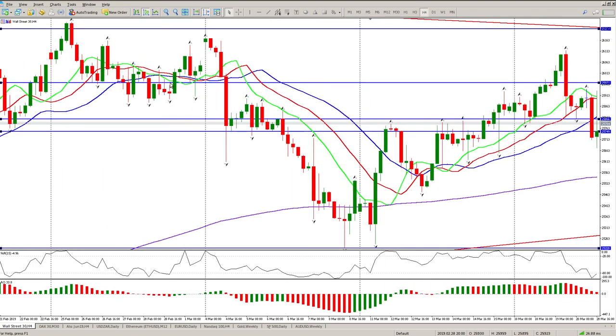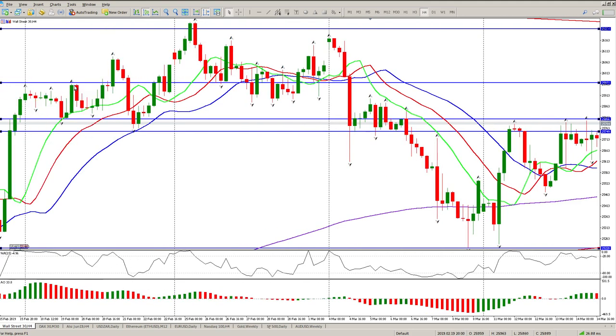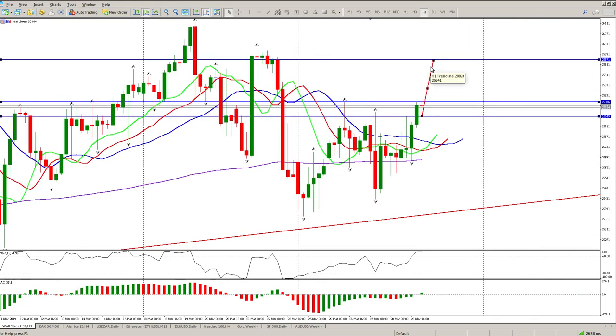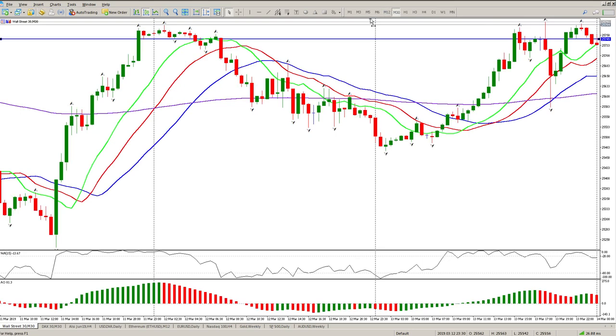There you can see definitely an area up. There we go. Okay. You can see there's user support, user resistance all over the place. Tested again there. Hasn't been tested again. So that's kind of what I can see at the moment.